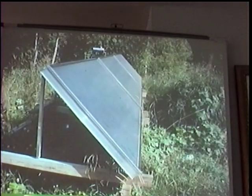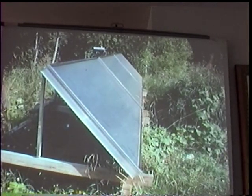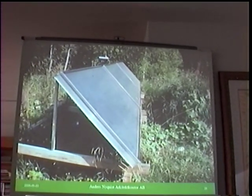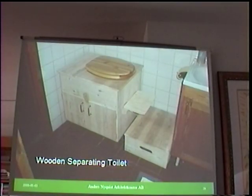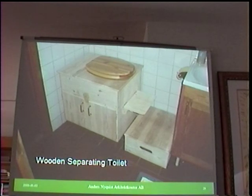Yes, next. And these are the sun collectors on the roof, and they give us enough heat and hot water from April up to October. And on the roof we have also used the space for potato farming. Yep. And this is the toilet in the other building. And this is a wooden toilet I have designed.